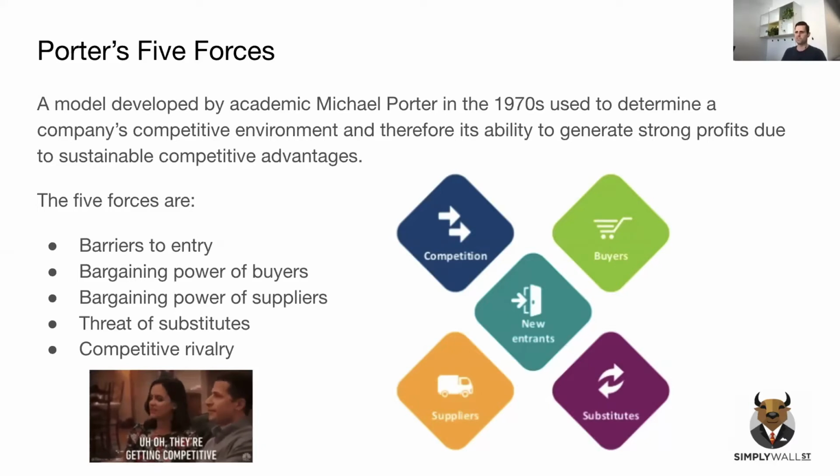Most literature that you read from some of the best investors in the world, a lot of them talk about things like competitive advantage, something that sets a company apart from its peers and allows it to generate consistently high profits. So I want to show you guys one really common framework that's used, and that's the Porter's 5 forces. This is actually a model that was developed by an academic called Michael Porter in the 70s, and it's mainly used to determine a competitive environment within an industry, but it can also be used at the company level, and it tells you a little bit about its ability to generate strong profits because of competitive advantages.